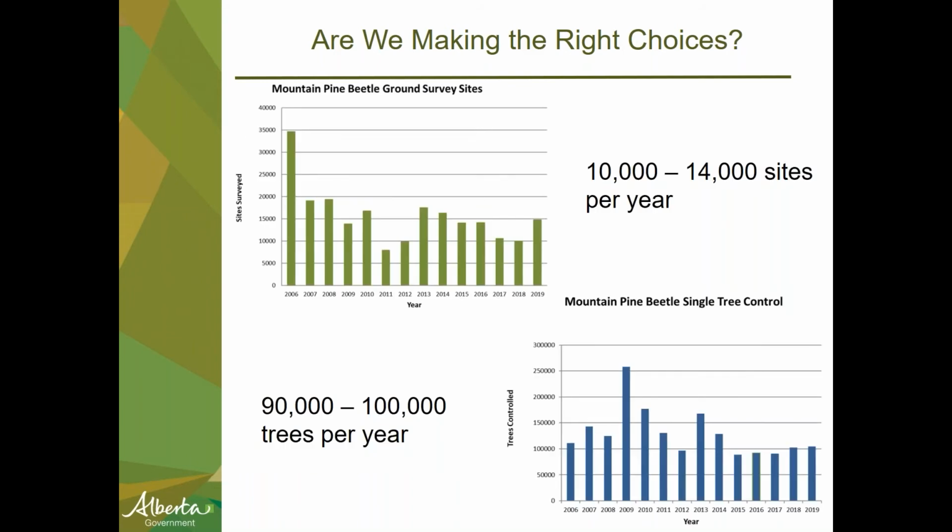So this graph here, are we making the right choices? We cannot control all of the trees on the landscape. We have to be very selective on which ones we can control and where. So the graph that I've got there on the top right, left-hand side is the mountain pine beetle ground survey sites. So the first thing that we do down in the fall is get onto the ground and actually find the individual attacked trees. So we do survey between 10 and 14,000 sites per year, and then we initiate control at those sites. So we usually average about 90,000 to 100,000 trees per year. We use a decision support system that helps guide us, but we use other information to fine-tune the outputs of the decision support system.